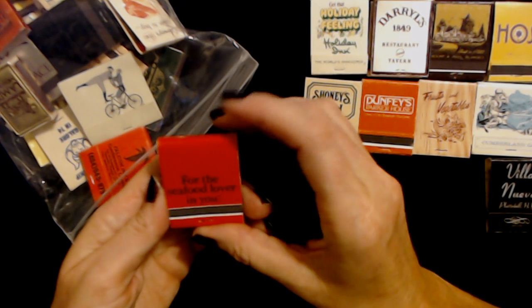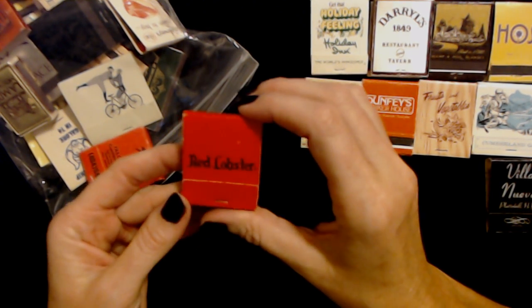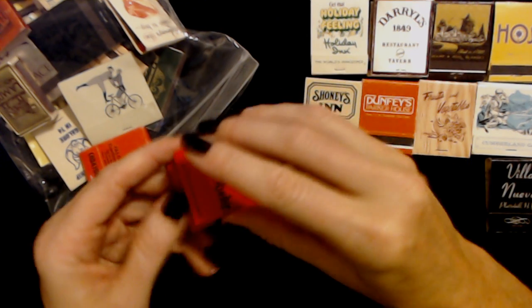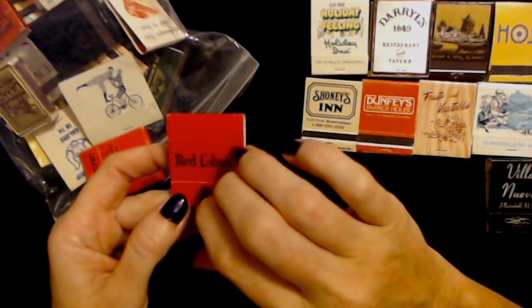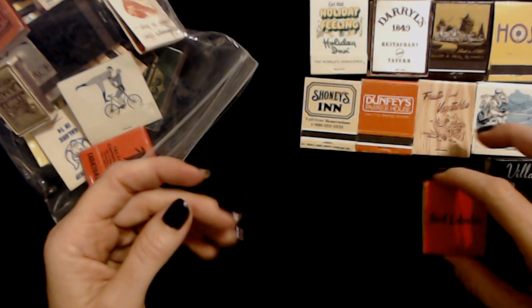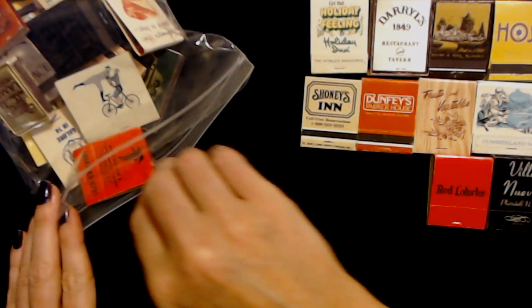Lobster. For the seafood lover in you. I don't have a seafood lover in me. I think I ran her off. Ooh, dark red matches. I remember the Red Lobster commercials from the 80s. We have one here in Greensboro. I think it's still on Wendover.